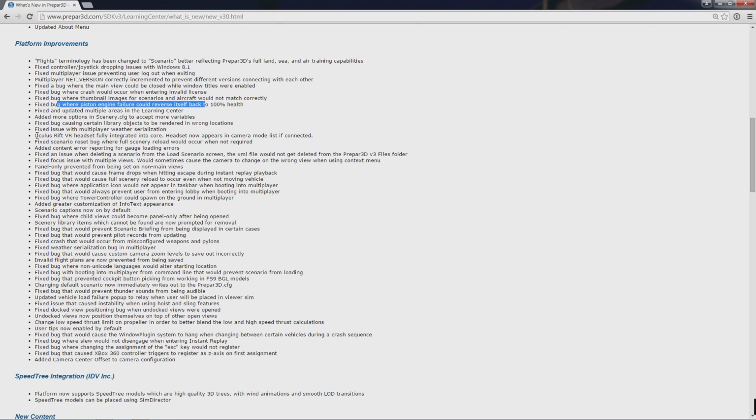Okay. Oculus Rift VR headset is fully integrated into the core sim. The headset now appears in the camera mode list if connected. That's huge. Oculus recently updated their libraries to get rid of extended mode, where the Oculus Rift would run basically as a separate monitor, and just lock everything into direct mode. Many games so far that support Oculus Rift have not updated yet to support that. Only a handful have, but with this launching on Wednesday, I would expect that they're supporting the most current version of the Oculus Development Kit, which means direct mode. That is awesome. That's a big deal. I have no idea how I'm going to film that.